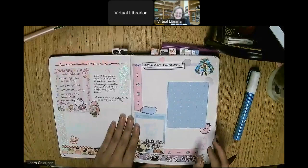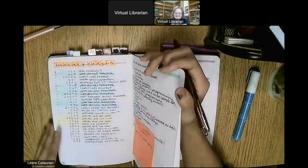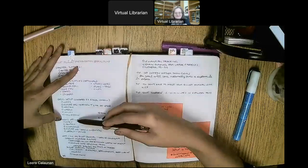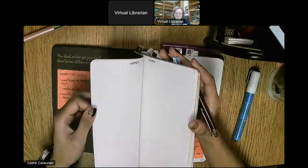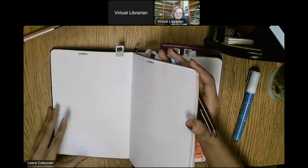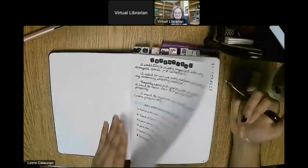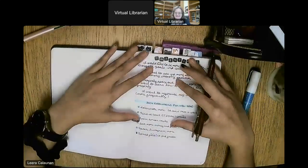Let me go back, because I actually wrote it in my bullet journal as well. My current plan for this, and my setup. Yeah, I have the index. What makes mine different is that I added a couple of other things as well. Usually the index is supposed to go first and then the future log, but I didn't do the future log, but I did do my resolutions.